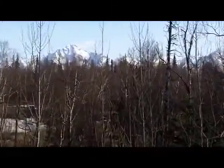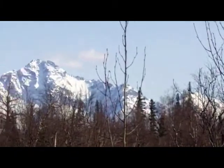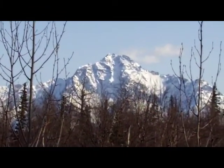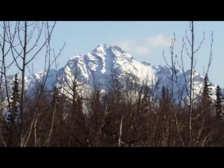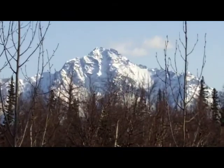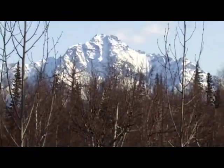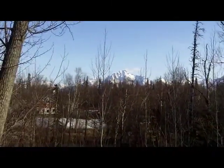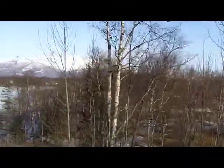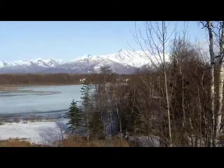Out our kitchen window is an amazing mountain called Pioneer Peak. Pioneer Peak starts at about 250 feet above sea level and goes up to just a fuzz under 7,000, so it's pretty impressive right here in the valley that we live in. And behind those trees is a glacier. We can't really see it until we get up on the second floor of the house.